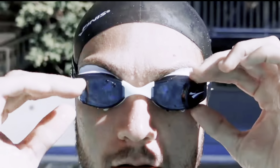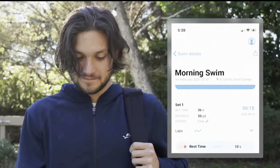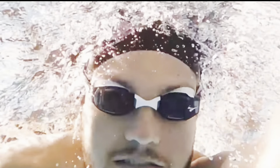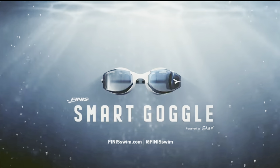But if you've already got a lot of this gear and you're just looking to upgrade, I would recommend these goggles. They're a great way to keep track of your splits while you're swimming, and they got a free app that will track your workouts and show you a virtual rendering of your head position throughout your whole swim. It's really cool. So if you're looking to take your training to the next level, I would go check those out.